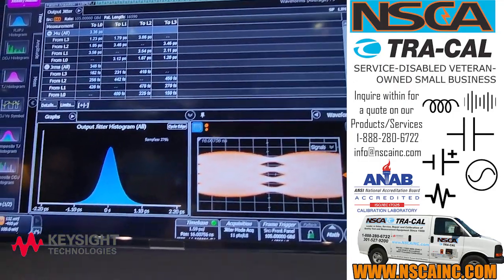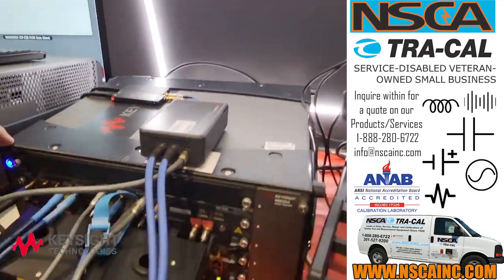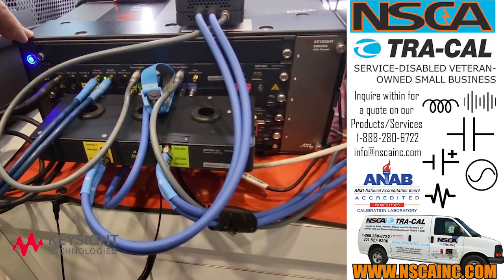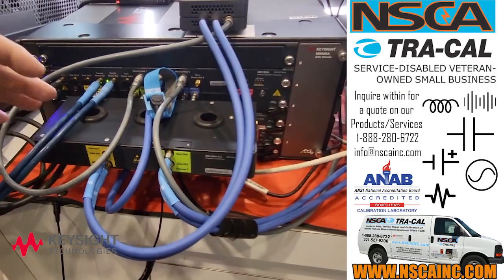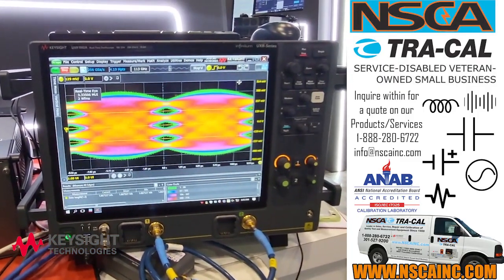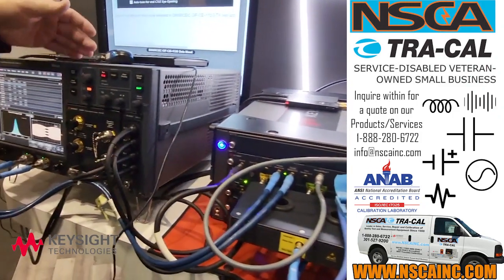Down here in the center of this pedestal, we're driving all this with the M8199A AWG. It's an arbitrary waveform generator. It's actually running two heads here, one to the right, which is running the real-time scope, and one to the left, which is synchronously driving the DCA.